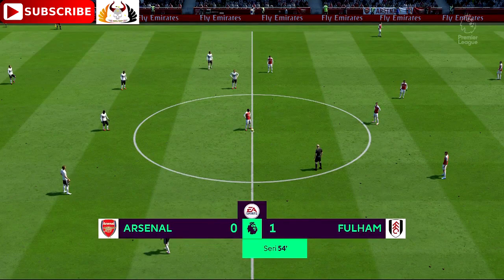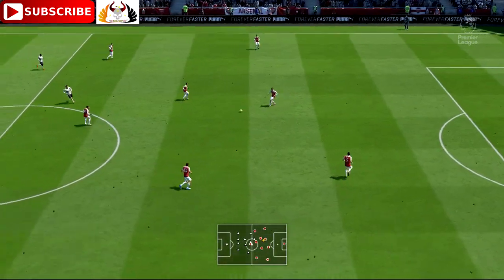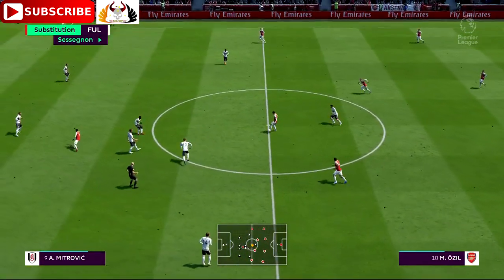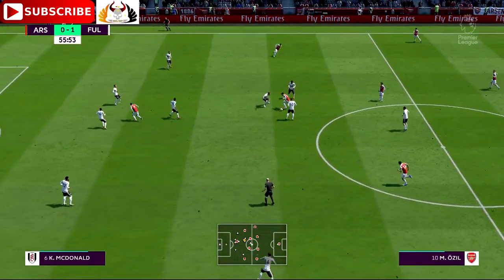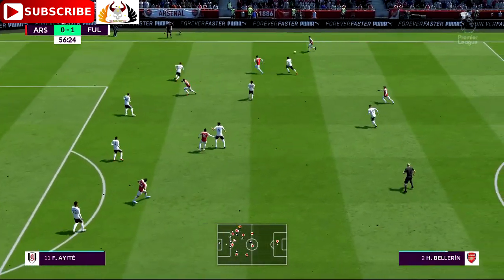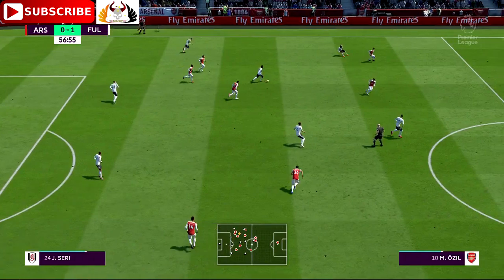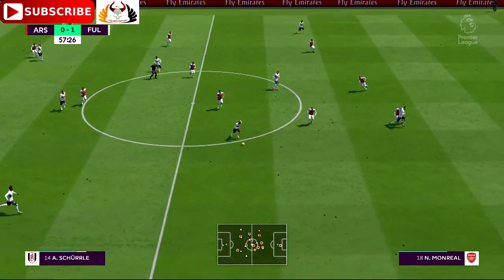Fulham have got themselves in front. Shkodran Mustafi. Granit Xhaka. Mesut Ozil. Lacazette. Hector Bellerin. Good challenge.